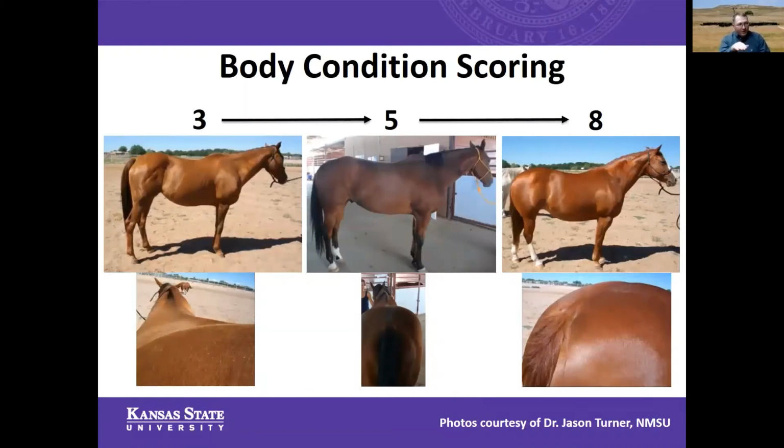As we move to that gelding there, that's a 5. We no longer see the ribs along the side. We get to see the fat deposits. They start to fill out along their croup next to their tail head. That's probably where we'd like to see a lot of our horses. This is what I would consider to be ideal, that horse that's in a 5.